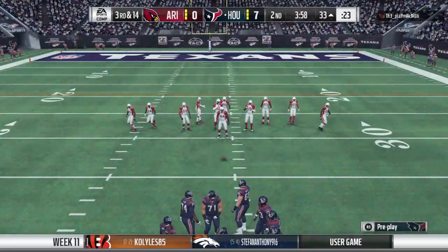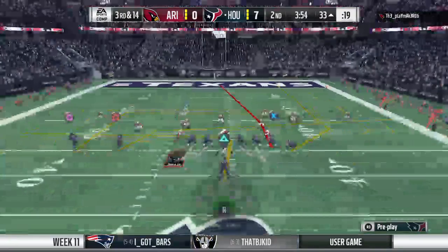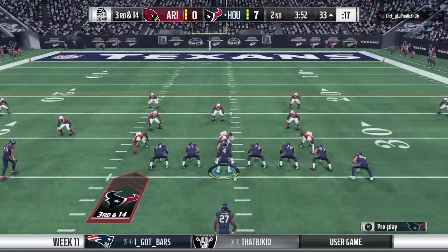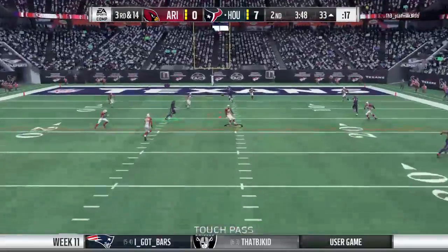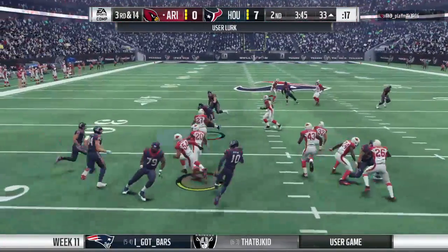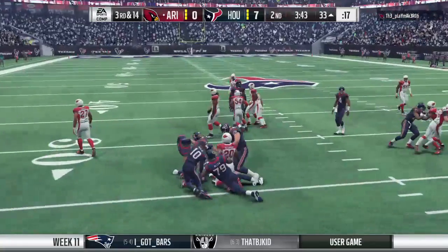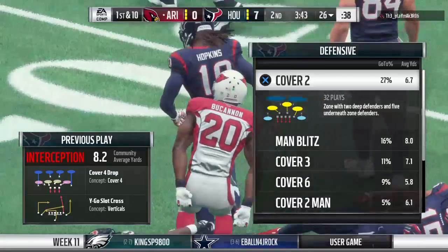Gonna need something special here on 3rd and long. After that sack, what does Watson have in his arsenal? Let's go! Watson. Into double coverage, and it's intercepted. Picked off by Dayon Buchanan. And he brings it back to right around the 26-yard line.